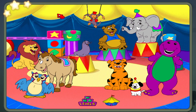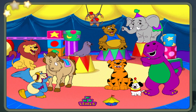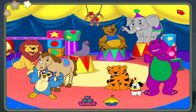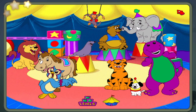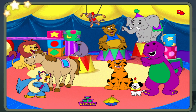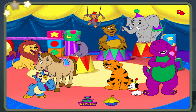Whenever there's fun, it's more fun together. Together we have more fun. Whenever we play, it's more fun. Together we always have more fun. You know it's more fun to learn together. Learning is so much fun. Together is fun as it can be. Being together is so much fun. You and me. Ooh, you're good.